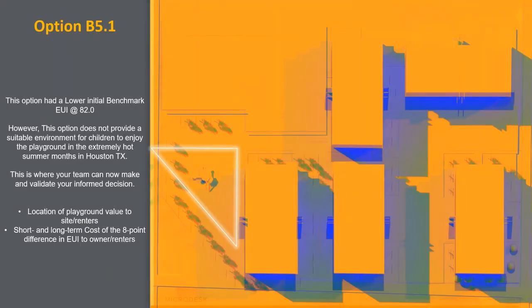Its competitor, B5.1, was a straight orientation north-south. However, it put the playground in a very hot climate. It was getting excessive heat gain and therefore was not comfortable, didn't provide unobstructed sight lines, and as well was not protected from any winds or anything like this. So the value to the owner was more leaning toward the playground being in a better site and more usable than the 8 points that we can now start to hack off of this EUI.